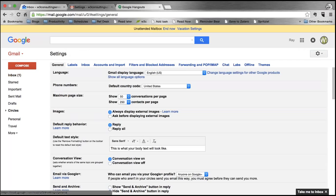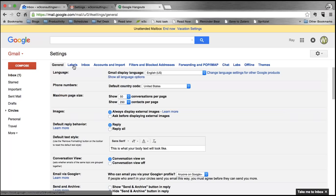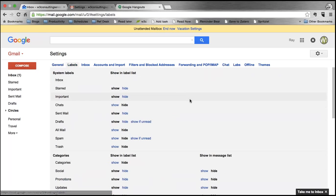So what I just did, in case you missed it, was that I hovered over the gear icon in the top right-hand corner of the screen, and then I just browsed down to Settings, and inside Settings, the second tab in, right here where I'm circling, is Labels. And under Labels, you can see all of the various labels. So in essence, think about Gmail labels as folders that would be existing in Outlook or Mail or any of the other applications that you might use for managing email in a desktop environment.